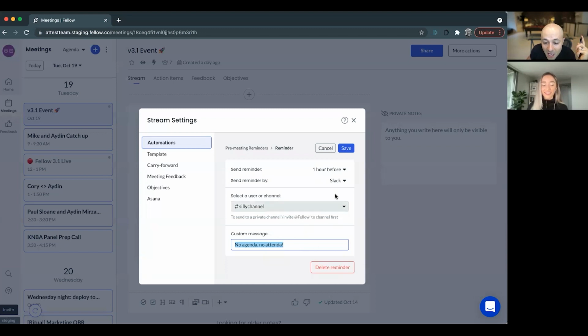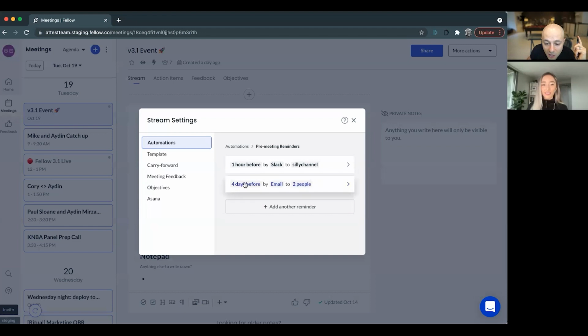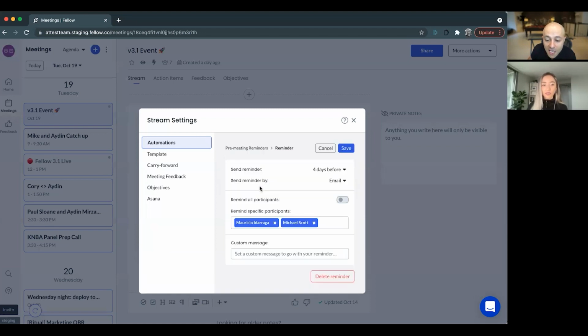And then the other nice thing is, if I go back to here, you can see that you can also send more than one. So I also have a notification that 4 days before, and of course, maybe 4 days is excessive. Maybe I want to make it 1 day before. I can actually send another reminder, and this time by email. And I have the option of either sending it to all participants, which is a default, or I can select a series of these participants.